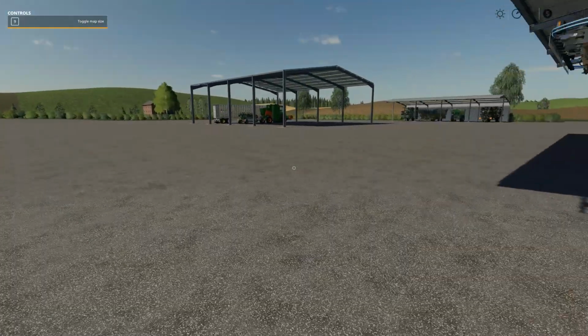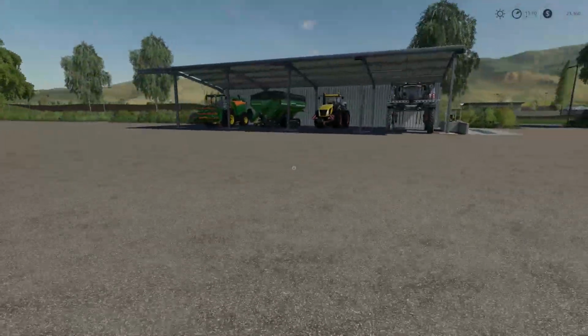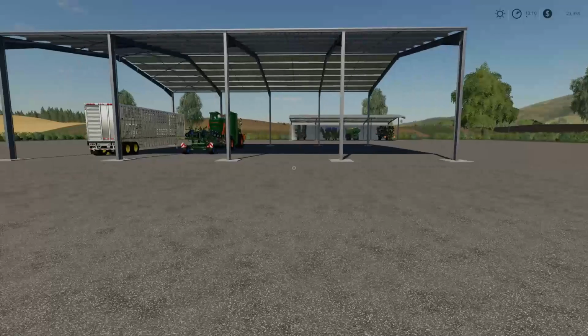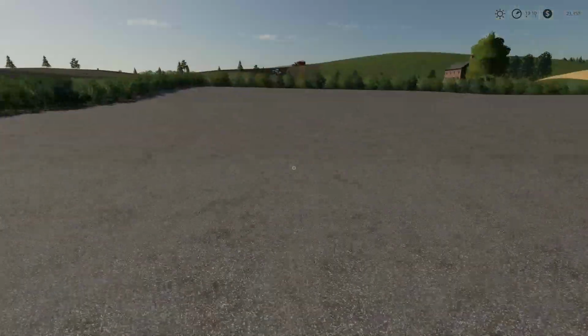But it is nice to see our garage area, if you will, starting to come around a little bit. Starting to look organized. The farm's coming together. And the money's going down.